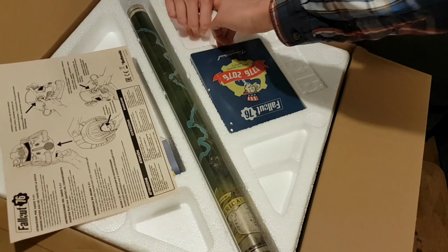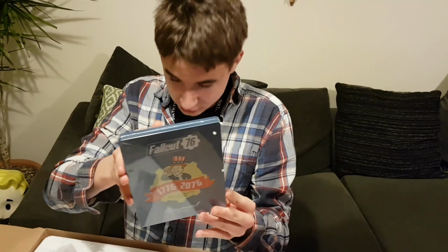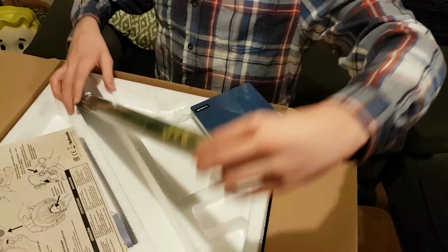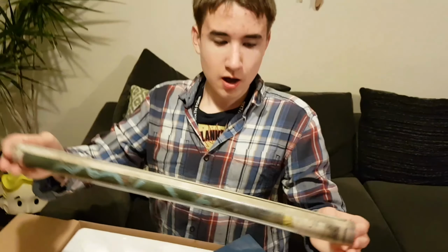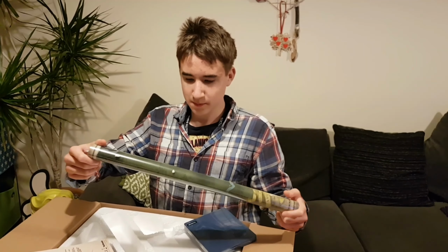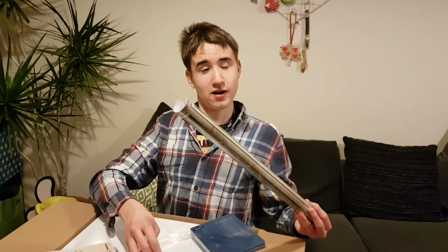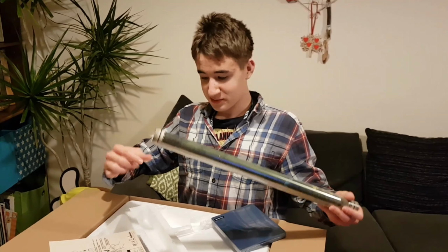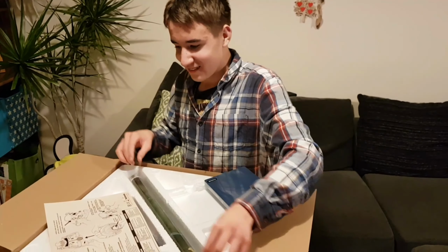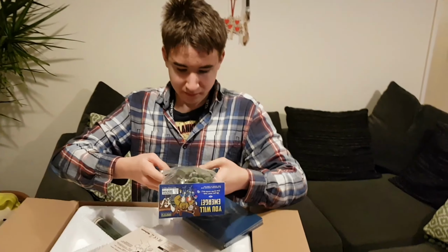Is that a metal case? Yes, got a steel book. Tercentenary edition. A map of West Virginia with Fallout 76 markings. Todd Howard claims it glows in the effing dark. Does he? Yep, that was in his conference. Yeah, that'd be the nuclear fallout.